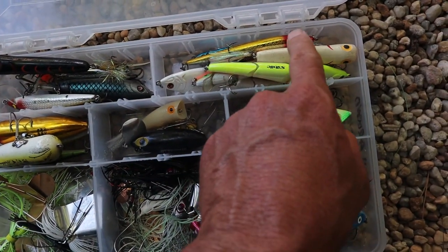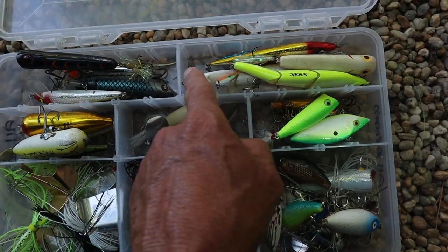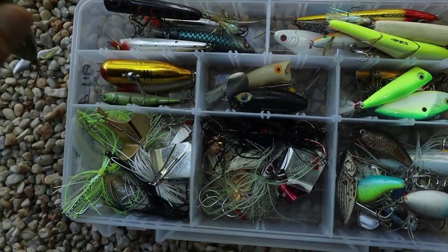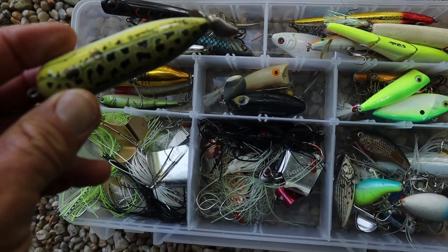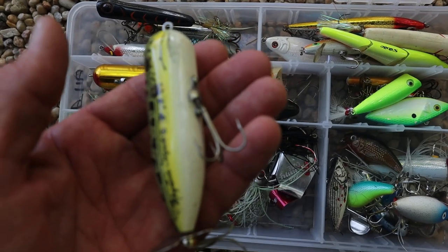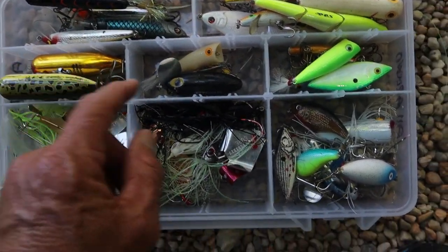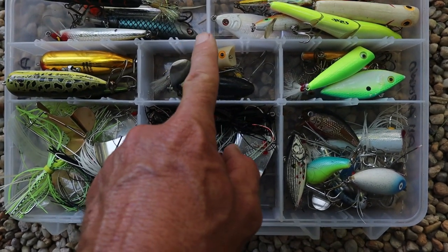Sebille Magic Swimmer, Chug Bug, that's a bone, Rattling Rogue. There's another bone, Sebille Swimmer. This I didn't show you. This is a Magnum Torpedo. Awesome, awesome lure. I've got a lot of big fish in rivers on this. This thing casts like a bullet. Awesome river lure. There's a gold one right there as well. Tell you an underrated lure, awesome lure.